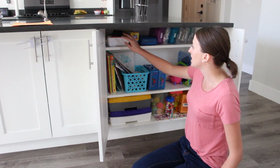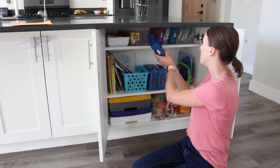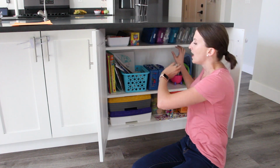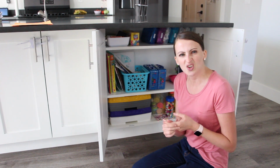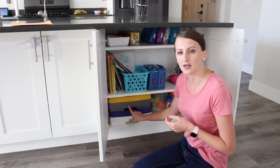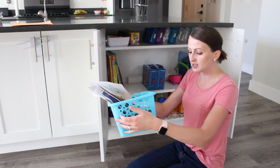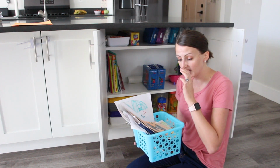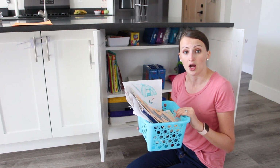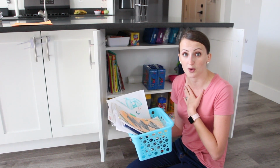This is their activity cupboard. Like I said, it's mostly under control. This is where we keep anything that would be arts and crafts related, maybe things like sensory activities. We have some kinetic sand down here, some Play-Doh, just some different activities. So this bin used to have a label on it, but the kids know if there's something that they want to keep, it goes in here. Otherwise, if it's laying around, they know that mom can and will throw it away.